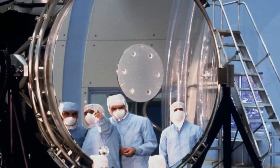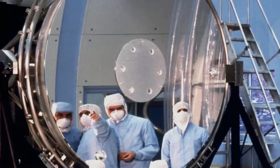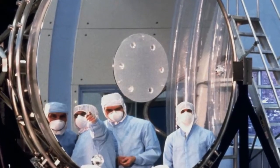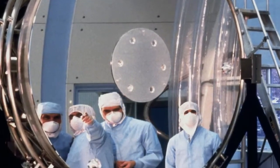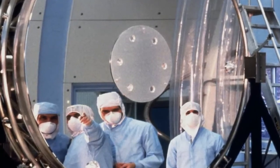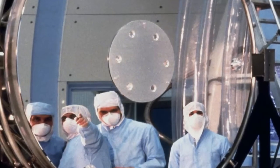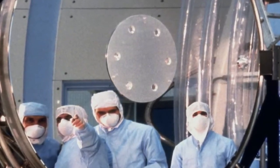It would later be determined that the mirror's shape was off by a mere 4 microns, about 1/50th of the thickness of a human hair. The result was the equivalent of getting the wrong prescription for a pair of glasses costing $2.5 billion. But knowing the precise amount of the error opened up the possibility of a remedy.